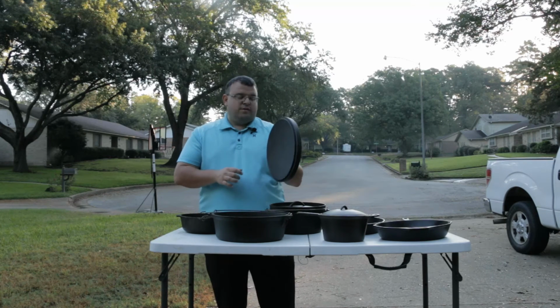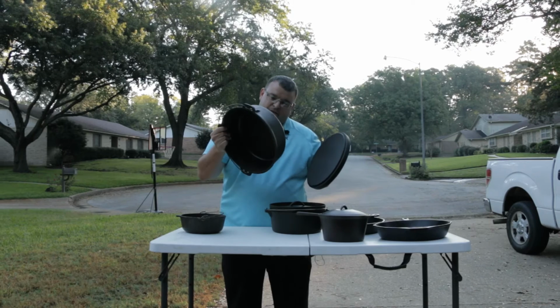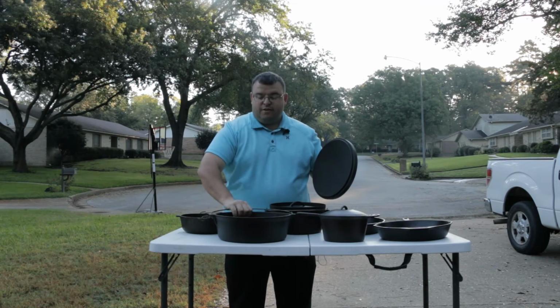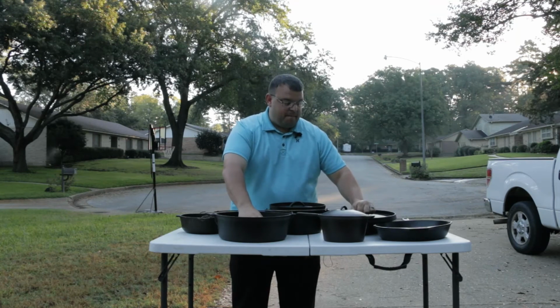And this one's solid. I don't know where this one came from. The bottom is completely wore off, so I can't even tell. But if you look at the side walls, they're even thicker than most of the other ones I have. They're very thick. But this makes a fantastic jambalaya.